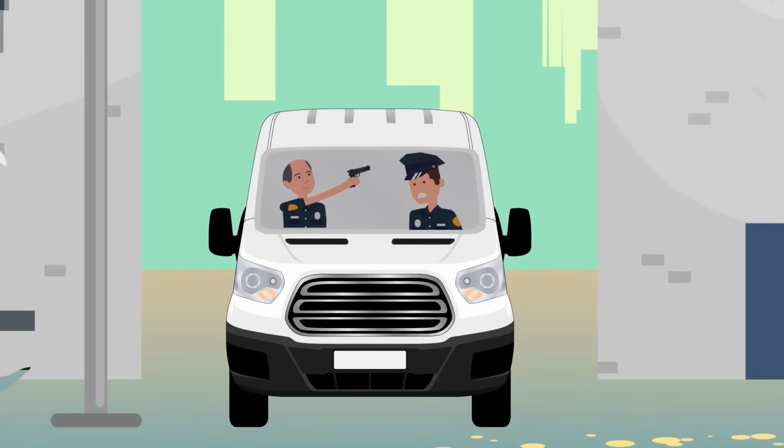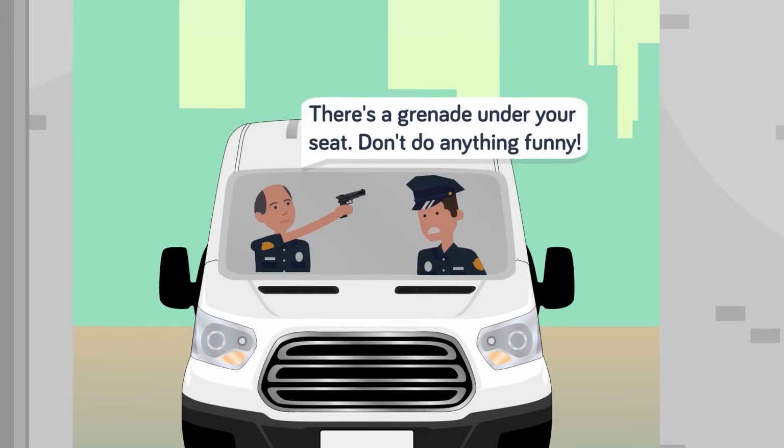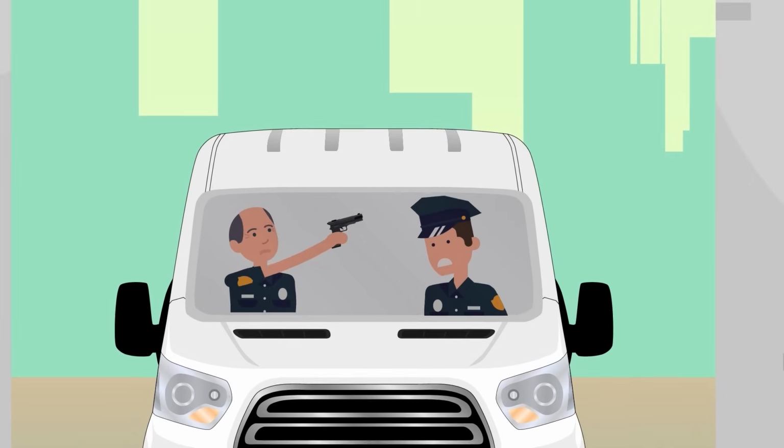The truck was loaded with 37 prisoners, and Kelly slid into the footwell of the front seats, pointing his gun at the driver the whole time. Kelly added to his threats, telling the driver that a grenade had been placed under his seat and would explode if he attempted anything funny. Given the circumstances, the driver was inclined to believe him.